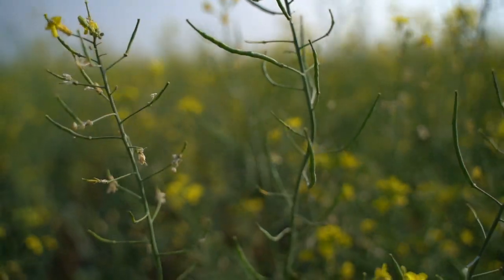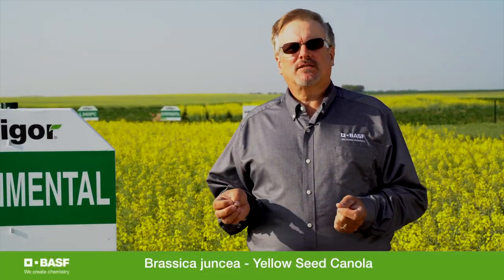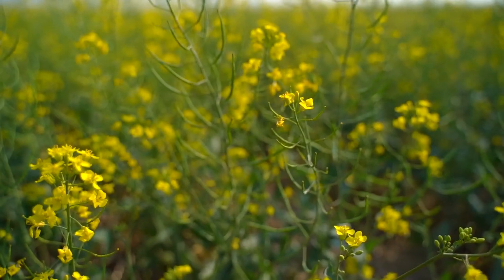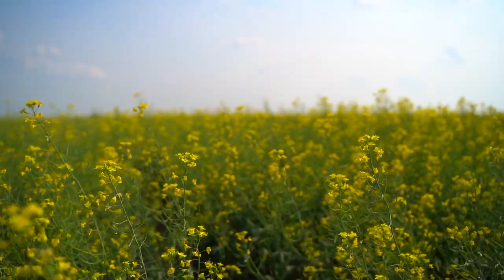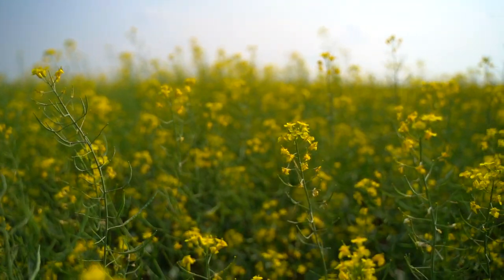One of the other innovations that we're working with, it's an expansion of a program that we've had here over the last couple of years at the Minot Research Station, is our work with Brassica juncea. Most everybody's familiar with Brassica napus, that is the black-seeded canola. Brassica juncea is more in the mustard family. It has a yellow seed coat and will be marketed as yellow canola.